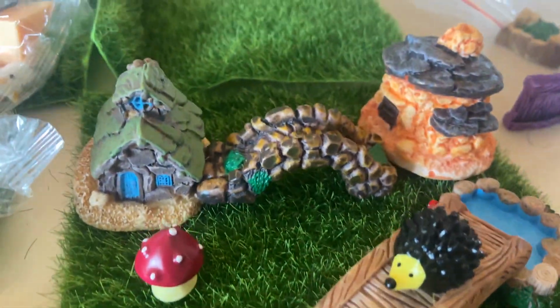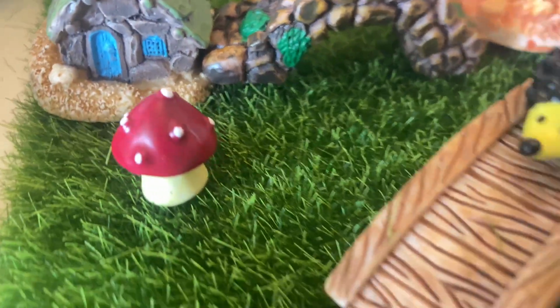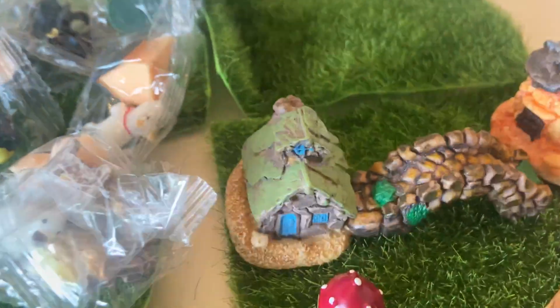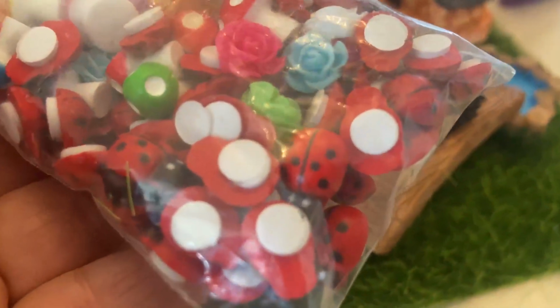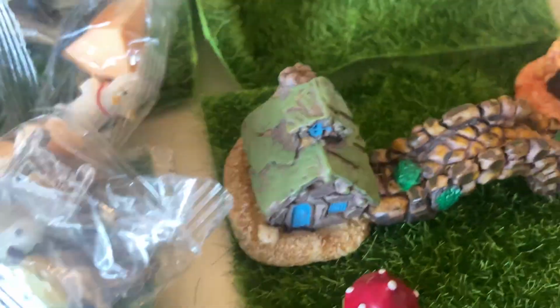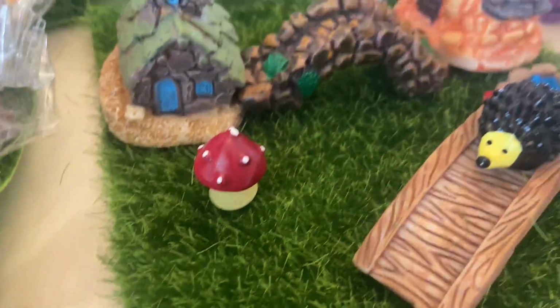You guys, I am just setting up this adorable little fairy garden and I had to show it to you. The company actually sent this to me to check out. I have a huge fairy garden in my backyard and I wanted to see if this was something that people would like, and I was really surprised.